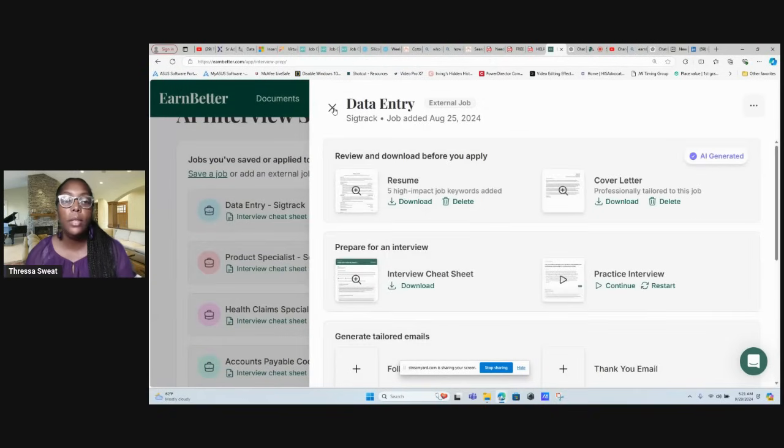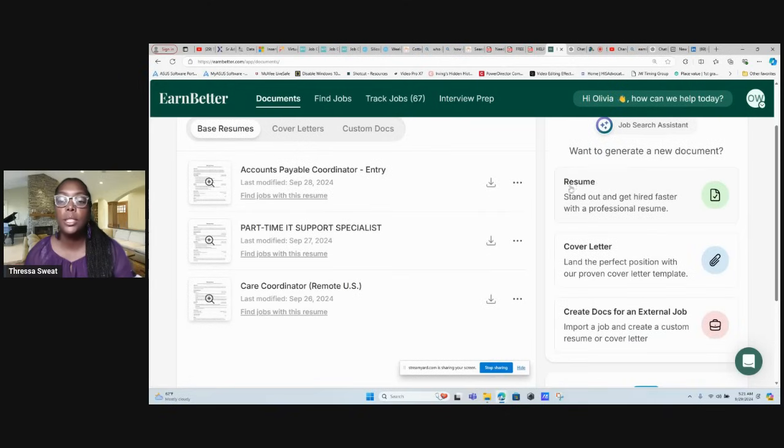Okay. Now we're going to go to documents. This is where you're going to do your resume. This is where you're going to do your cover letter. I'm going to show you how to do a resume, how to do a cover letter, how to do a follow-up email, and how to take the keywords from the job description and implement them, so you know which keywords in that job description, and show you how to put it in the sentence.